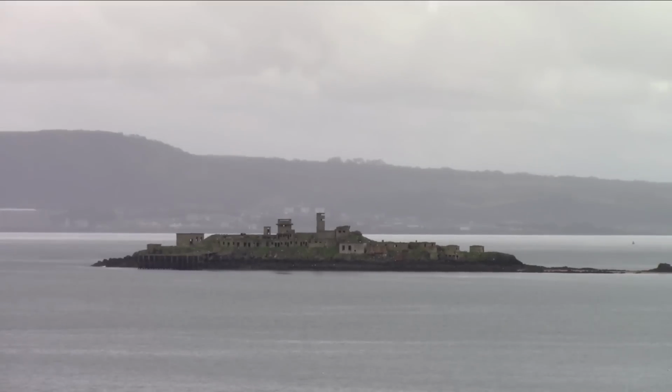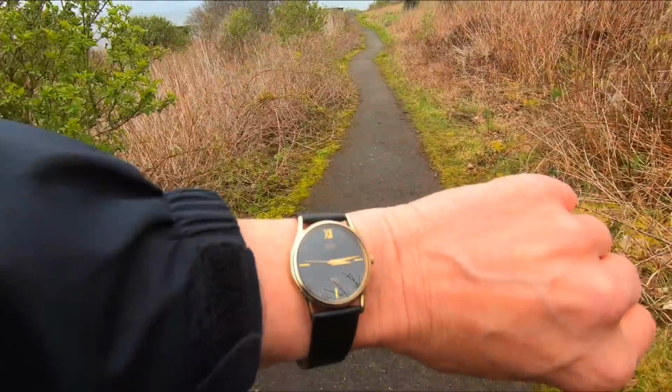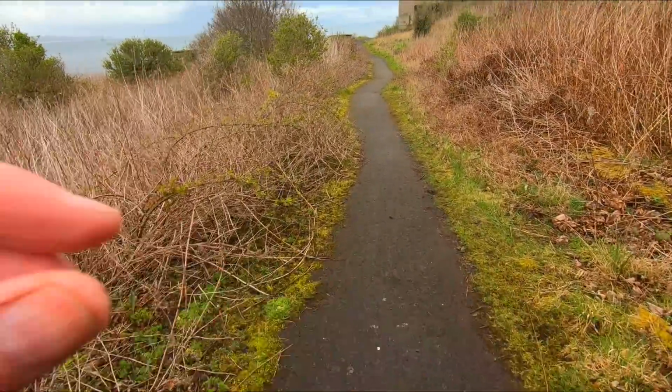I've read a couple of times that the buildings on that island were designed from a distance to look like a battleship. Now I've seen pictures and videos of that in the past and I thought, no it doesn't. But when you see it in real life, yes it does. Videos and photos don't do it any justice. It does look like a battleship. It's amazing. Right, we've found some more ruins down here. Plenty of time.